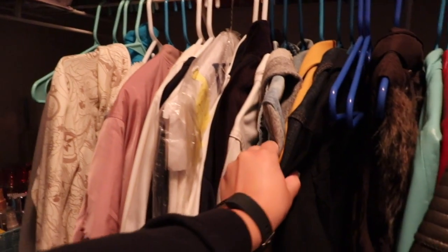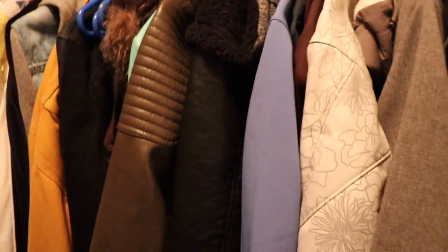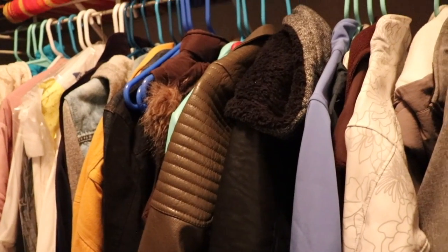Then up here we have all my hoodies, jackets, etc. So these are all lighter jackets. These are all jean jackets. I used to have a bunch more vests, but I got rid of them. So vests, leather jackets, and then these are all North Faces. I love a good North Face, so these are all my North Faces. Some more storage boxes down there. And behind the door is more.